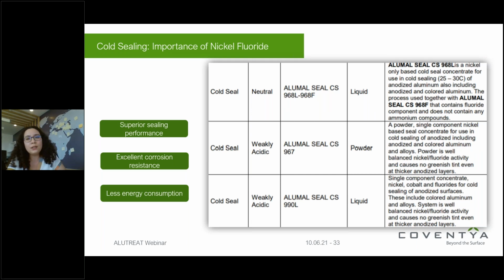For example, the first one is the two-component liquid version, such as Alumaseal CS 96LF, and this chemistry provides a unique control over the whole system. You can adjust the nickel and fluoride concentrations separately. The other option is the single-component liquid, like Alumaseal CS 900L. This contains a nickel and fluoride combination. It is really easy to use, and the sludge formation is less than the others.